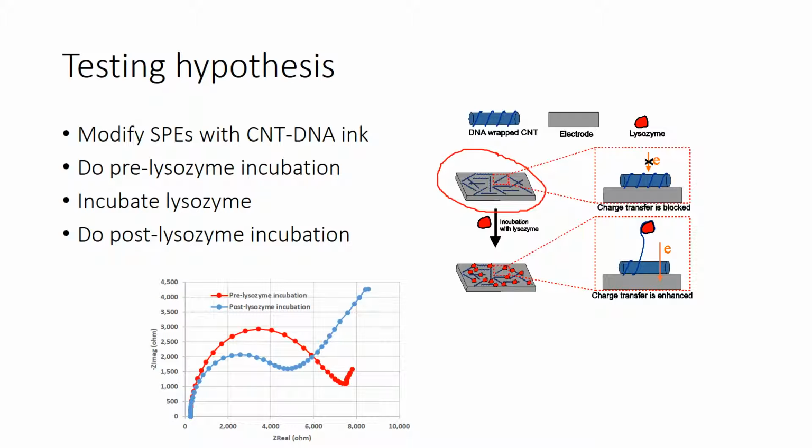So this electrochemical impedance measurement is illustrated in this graph. We expect a graph like this, and there are two curves. They are called Nyquist curves. The radius of the Nyquist curve indicates the charge transfer resistance. So the red curve is the curve before lysozyme incubation, and the other curve is after lysozyme incubation.